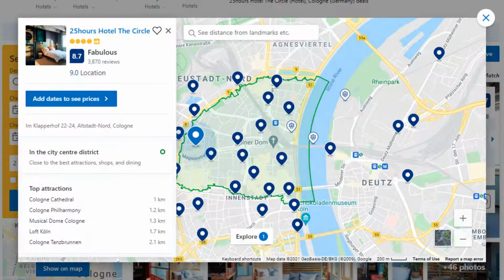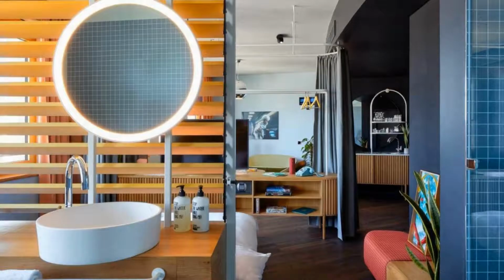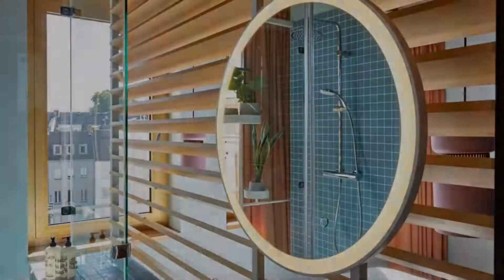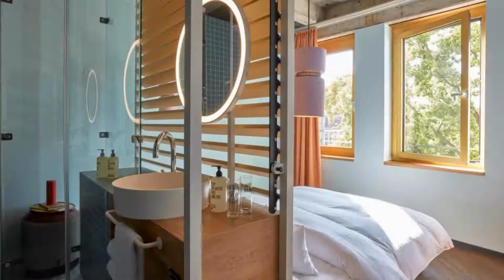Number 8. This is a 4-star hotel. The location of the hotel is excellent and the guests love walking around the neighborhood. Check-in time is 3 p.m. and check-out time is 12 p.m. Guests are required to show a photo ID and credit card at check-in. Pets are allowed in this hotel.